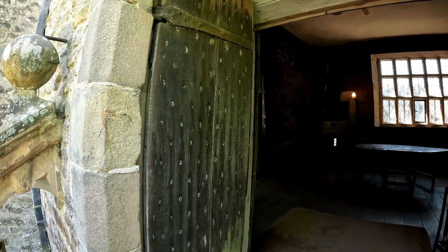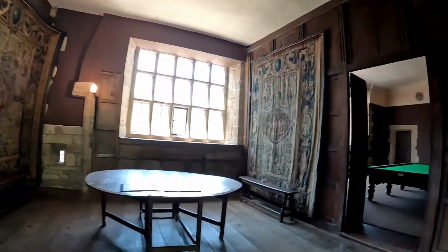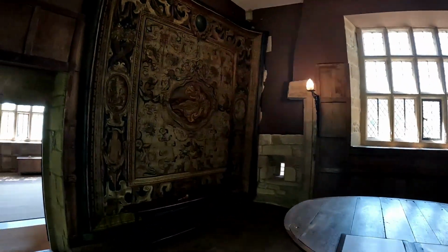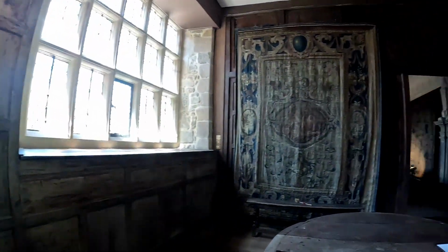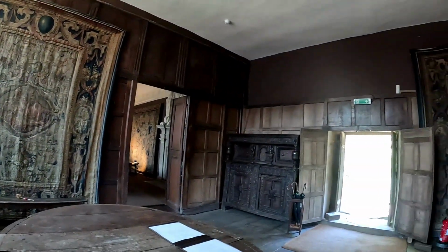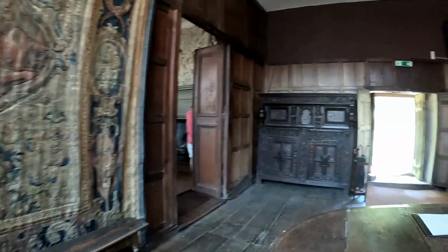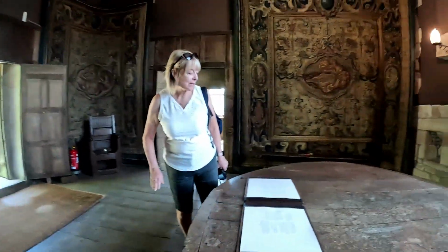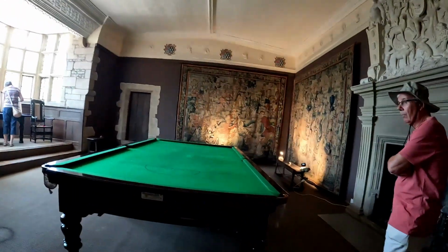Right, going up these steps now into these rather ancient old doors here. Look at these little studs in. Ooh. Huge tapestries on the wall. Got one there, and I've got one there. I've got no idea what this room is. Antechamber. Yeah. Oh right, okay. And in here. No, probably not. More tapestries on the wall.